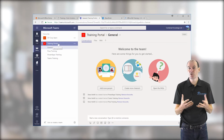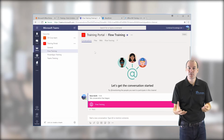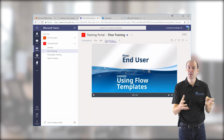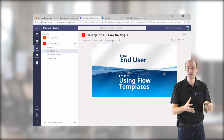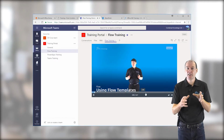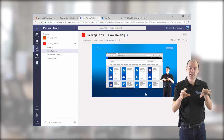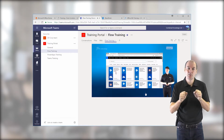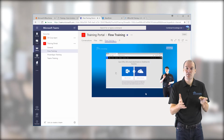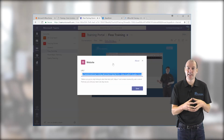So in Teams, I've created a training portal, I've created a Flow channel, and in the Flow channel, I've created some learning objects. And using the direct links, I've been able to point to that same Training Plus video. And you can see here that when I actually look at the properties of the link within the Teams channel, then you can see the direct link itself that we present you. So we will provide you with the links for the content, and you can then use those links wherever you wish. And so you can see here under the settings of this particular channel that link has been embedded.